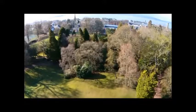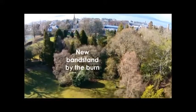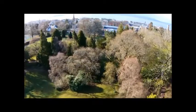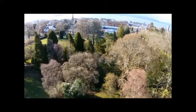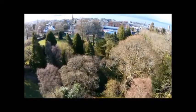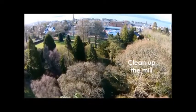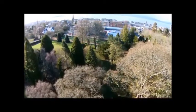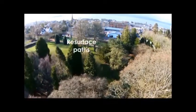In the natural amphitheatre formed by the burn, we'll be reinstating the bandstand which once stood in the park, but in a modern format. We will clean up the remains of the mill and provide interpretation to tell its story. We will also resurface the paths which are in a poor condition to allow people to access the park more safely.